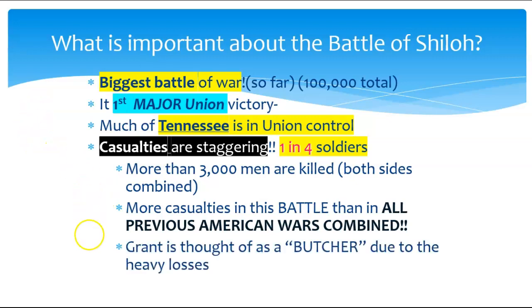So Grant is sometimes criticized for this victory and referred to as a butcher, that he just threw soldiers at the Confederate guns and ran up casualty figures.